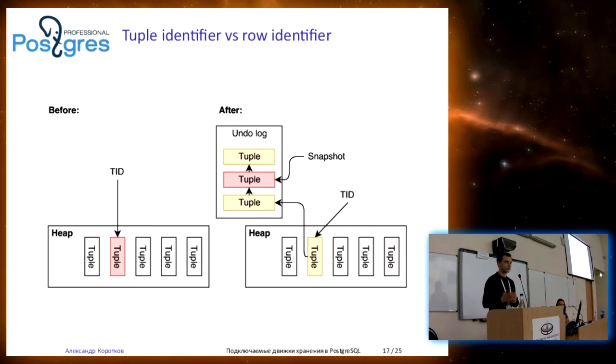identify the tuple. It won't identify the certain version of the line. With undo log, we have the last version of the tuple with a set of previous versions. And for us to find a defined version, we need a snapshot. Therefore, where we need to identify the version of a line, we need not only heap update and heap delete, we need to take a snapshot along with it.